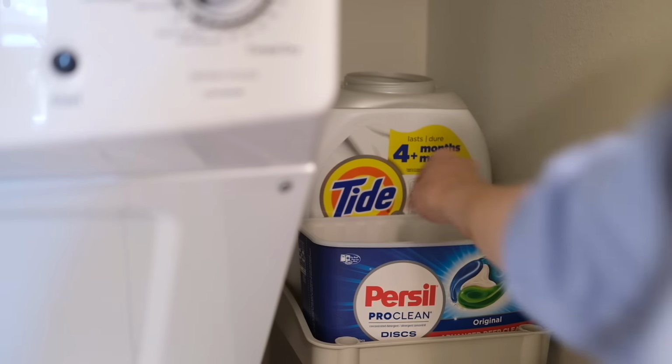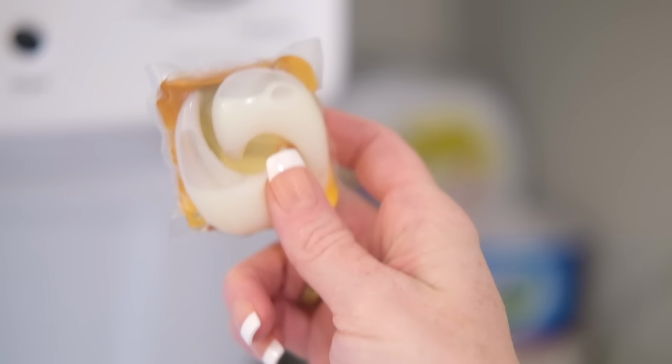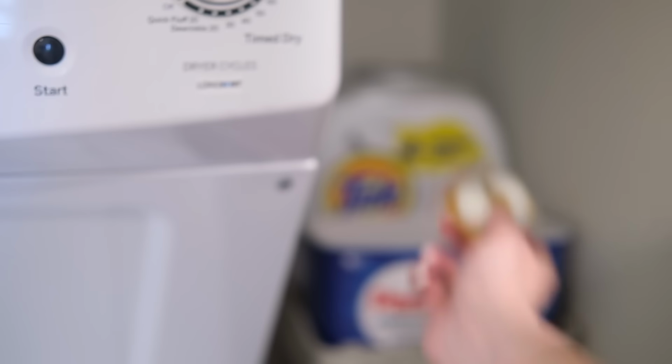Laundry. I love talking about laundry. Persil Pro Clean, the discs are still one of my favorites. They smell incredible. They have this slight cologne-y kind of scent. So I have those, but then my other laundry combo that I've been doing is the fragrance-free Tide Pods, but then adding in these bad boys.